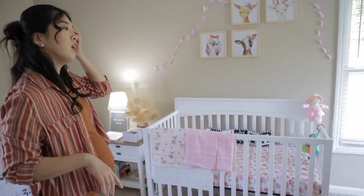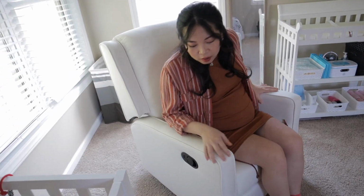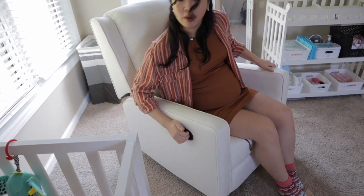And next to our crib will be our rocker. So when you sit over here, it's really soft. You can feed and read the books. And the good thing about this is when you press this button, it's coming all the way back and you can rock. And then behind the recliner is the dirty clothes hamper. That's gonna get filled up very quickly.